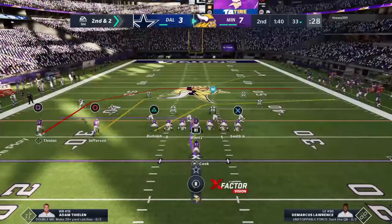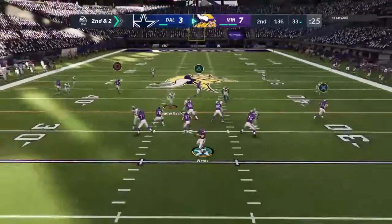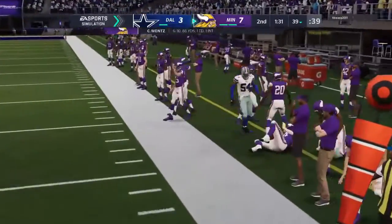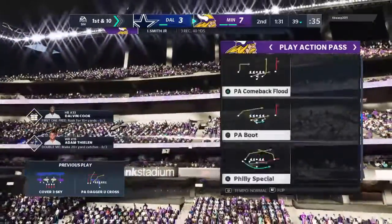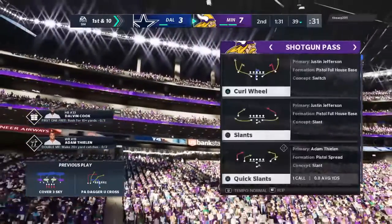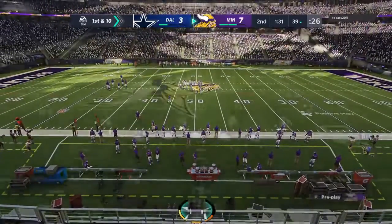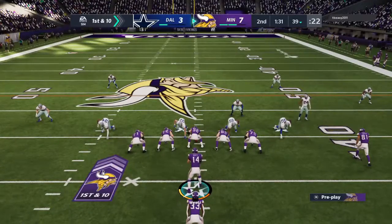Here's a 2nd and 2 now from the 33. They fake the give. Now Wentz flushes to his right. And he's got his man in stride. Complete. And he goes out right around the 39. 6 yards the pickup, and that's a first down. We talk about mobility on quarterbacks all the time. Here's what really pays off. Able to move, evade, and is accurate throwing on the run and picking up a first down. So from the 39 now, they'll come up on a 1st and 10.